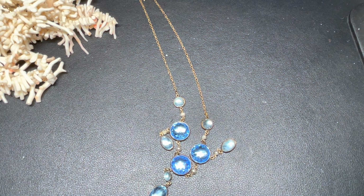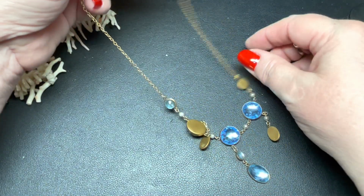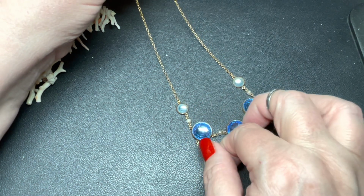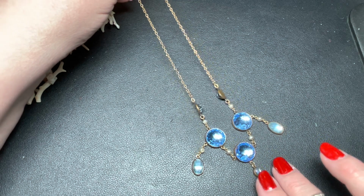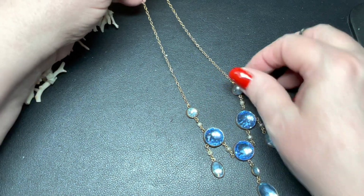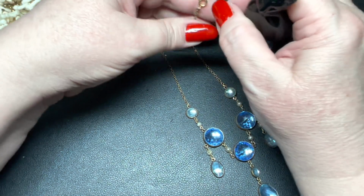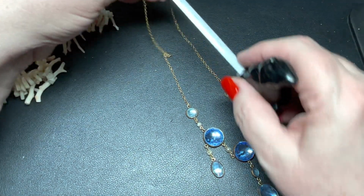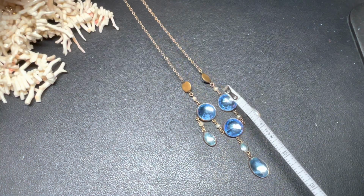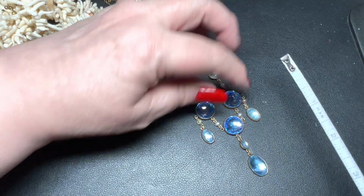Yes. Let me put them all right. So sweet. Definitely Victorian brass. And let me give you a measurement. That's 16 inches, and then from the last one down, it is 2 inches.